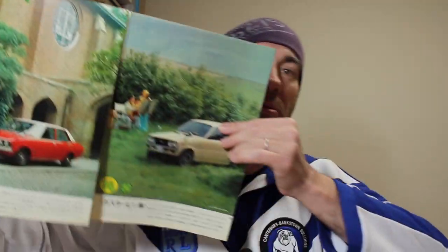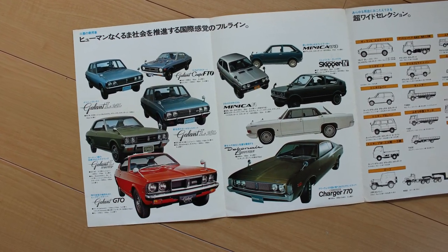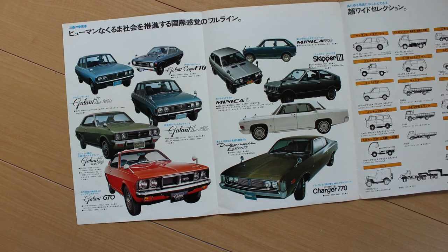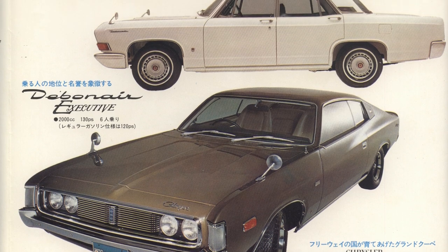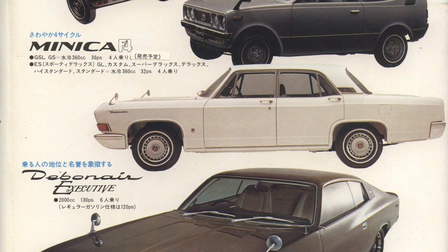And the next one I want to show you here is this one. It's got the old E-gata from Mitsubishi. Opening that up, we've got a few Galants and whatever. Check it out, looking beautiful, and you can see the green Charger down the bottom there. Now, interesting thing about this particular brochure is the four-door sedan is not to be seen at all, though I do see the Debonairs there, which was about half the price of the four-door Chrysler, so I guess they wanted to shift people towards the Debonair.